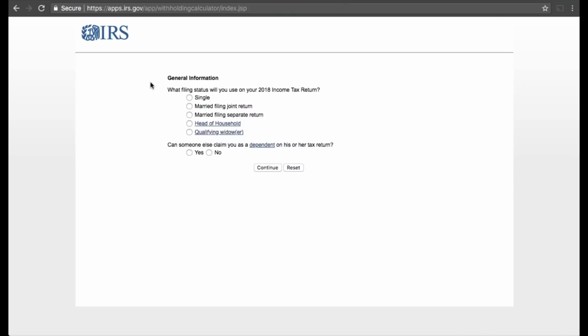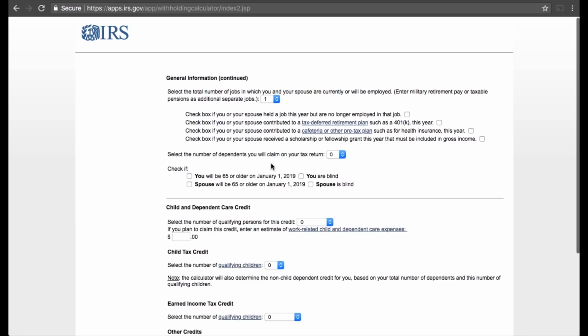We're going to go to the online version now so I can walk you through what you can expect when you're filling out the W-4 2018 for married filing jointly with kids. This is the page that you'll see when filling out the W-4 on the online version. I'm going to put the link at the bottom. It's irs.gov/W4app. That's APP. So we're going to go ahead and fill it out. We're going to fill it out as married filing jointly. Check that off. Can anyone else claim me as a dependent on his or her tax return? No. Let's click continue.